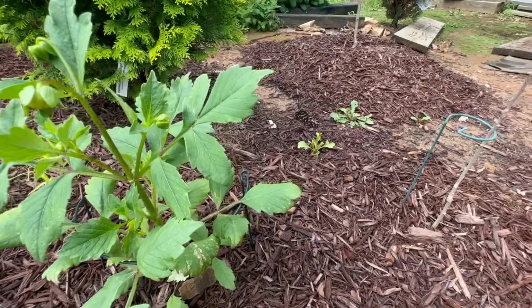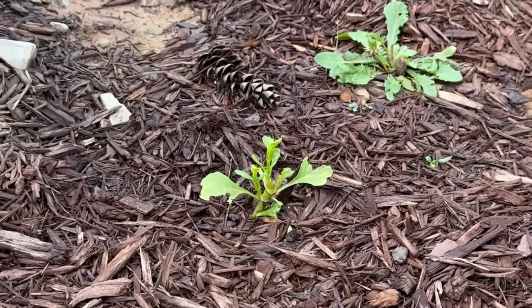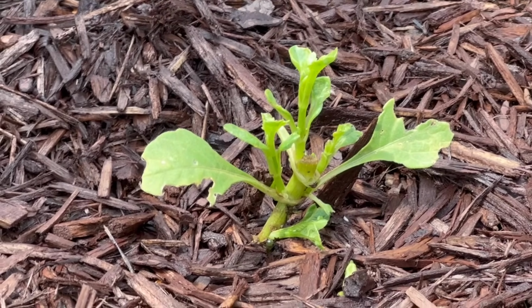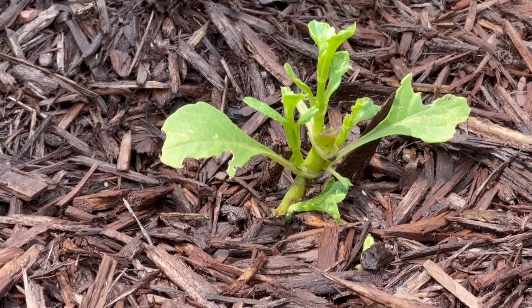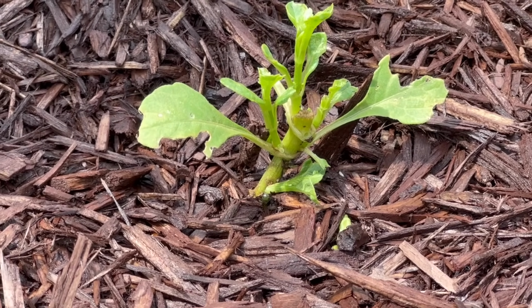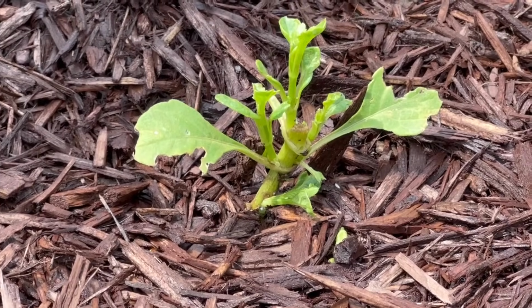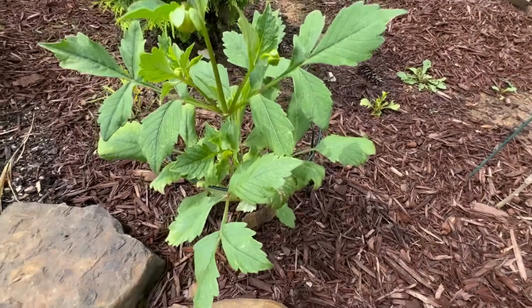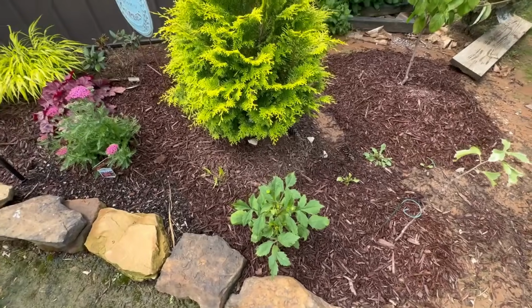Now this little guy here is also a dahlia. And look what the rabbits did to it. They bit off the main stalk, and so it's putting out some of these lateral shoots that I don't know if they'll ever produce or not. But that's what rabbits are good for. They're cute, but they're very destructive.